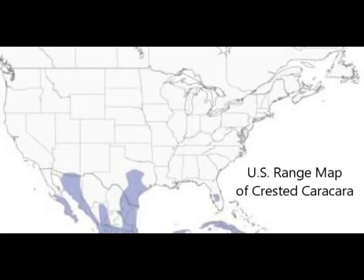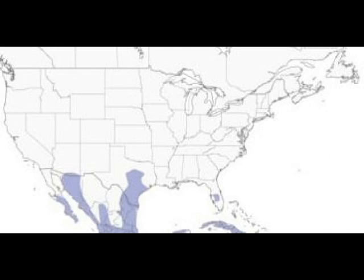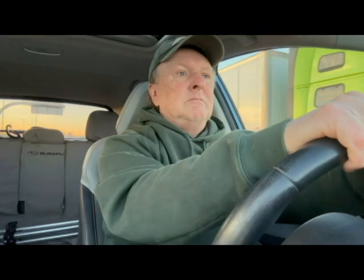So we're headed up north on I-10 to an area called Santa Cruz Flats, and that's one of the most reliable areas in southern Arizona to see the crested caracara. This bird is primarily regularly found in only three places in the United States: southern Arizona, southern Texas, and Florida. So we're going to be heading up.